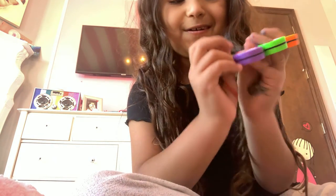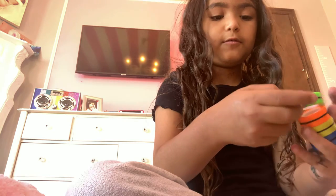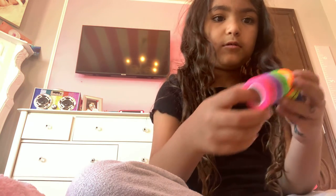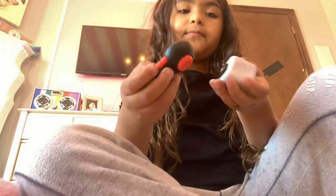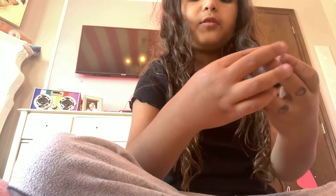Connect them all. Then this one, poor yellow. Let me just put these roller rings back together. Next are my fidget cube and fidget pad. See, this is the fidget pad. It's fidgety. And I have a fidget cube.